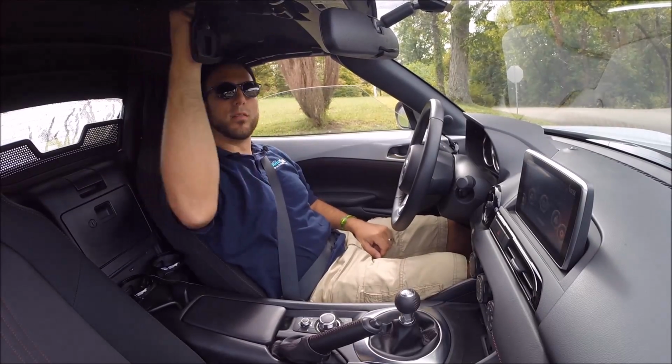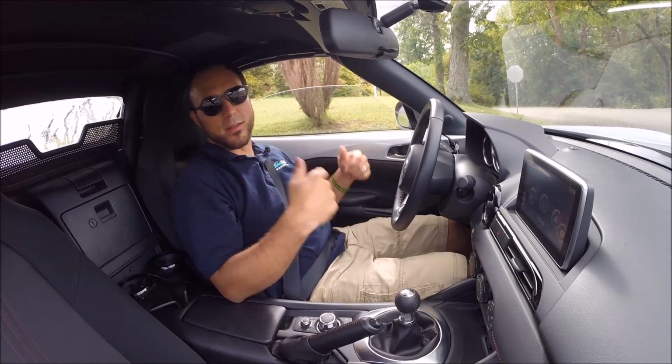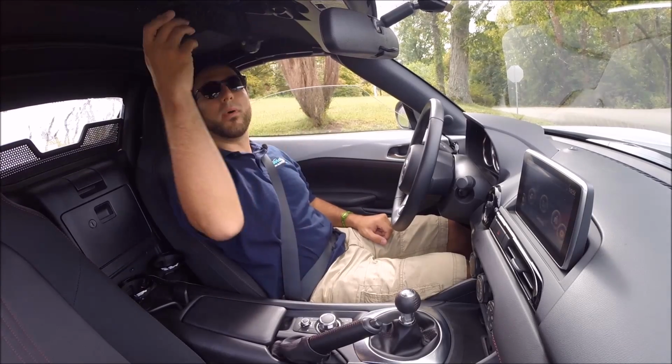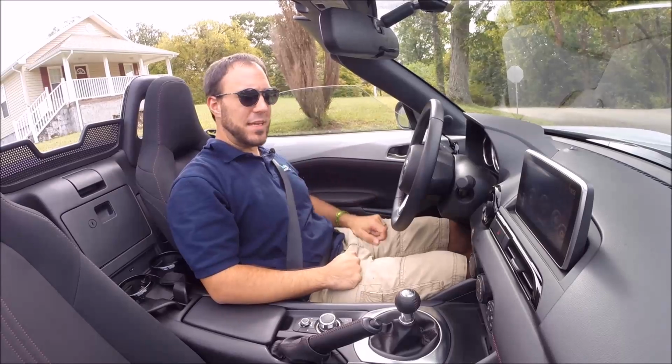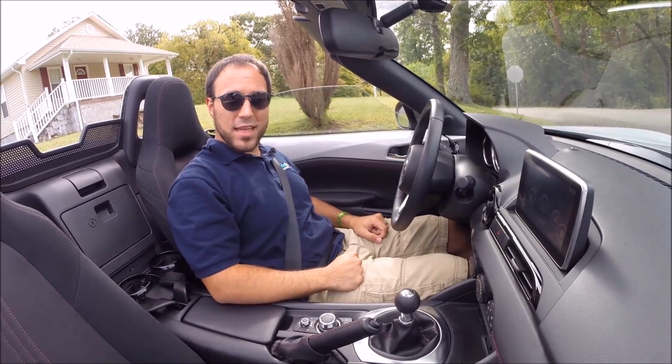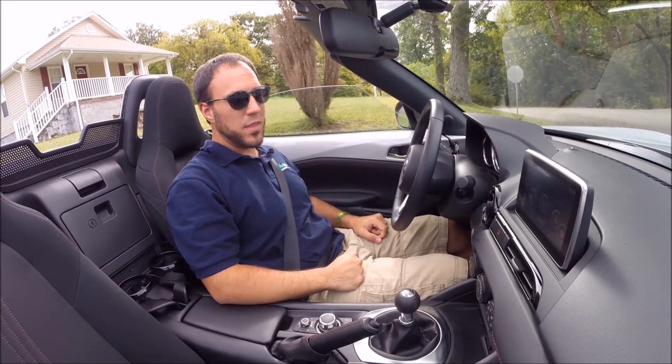Slide it forward, latch the lock, and you're done. But this is a Roadster, so we're going to go ahead and leave the top down. And then we're going to get to how the interior sounds once we actually start driving. So why don't we do that whole driving thing, because that's the best part.